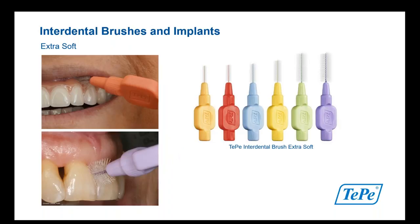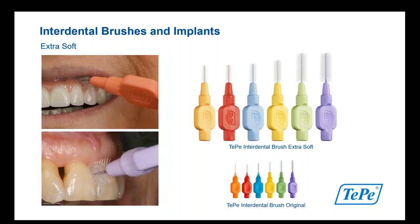For patients with very sensitive mucosa around the implants, very little keratinized mucosa, less saliva, or very sensitive teeth, these extra soft brushes should be recommended. 6 sizes, as you can see, and the color-coded sizes correspond to the original range, but in paler colors. They could also be used by those who just prefer a softer brush.